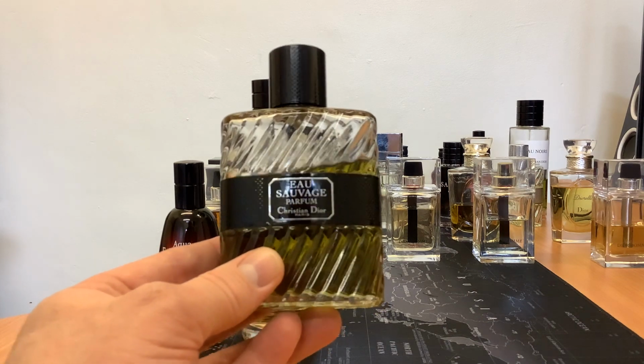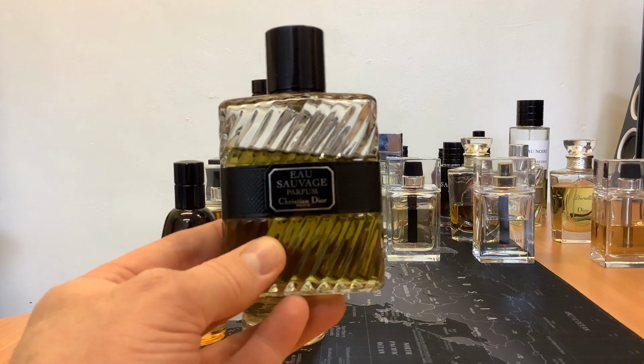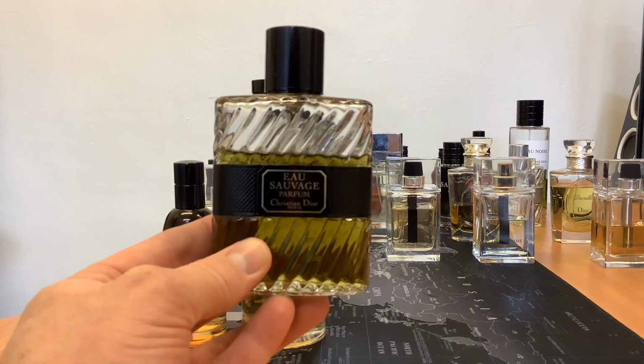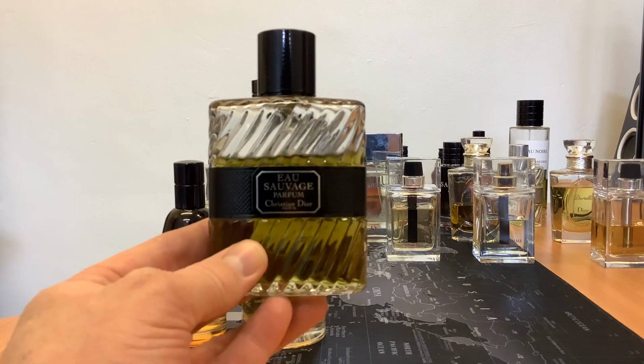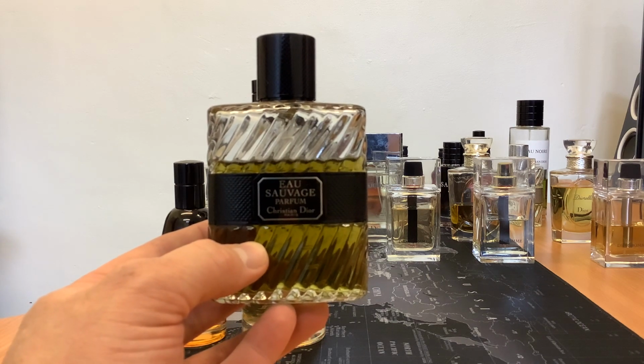When you get into the base, you get some dry musk and you get oak moss, a little bit of earthiness, but mainly, and the key in here, is very deep, thick myrrh. It's a really, really well done myrrh note in this fragrance. And this one, again, this oozes class and sophistication.